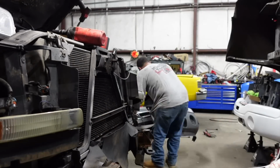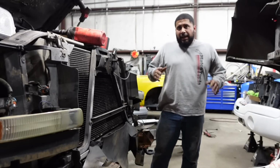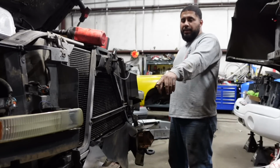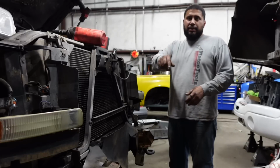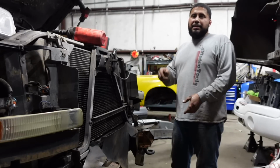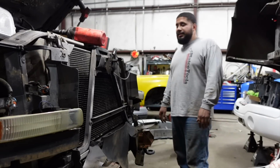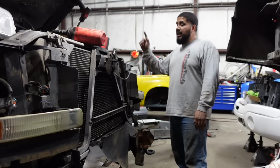Guys, just like that, the bumper is off. I don't know if you saw me on the tail lamps, I came back and put a bolt up here, a little bolt just to hold it in place. I unhooked the reinforcements, came back up here, took that bolt off, and the bumper came right off. So let me start taking all the clips off so that we can take that bottom valance off, because I have the new one in the back.